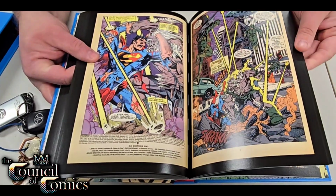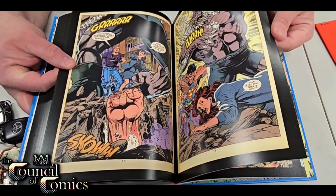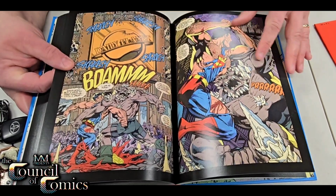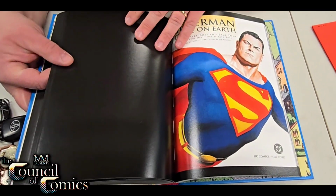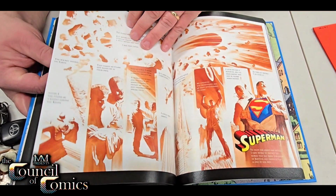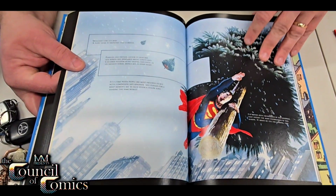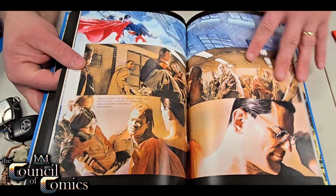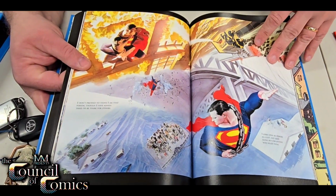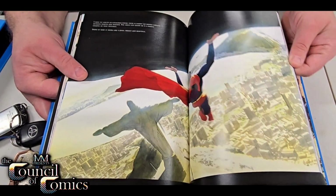Then we get to Death of Superman. Of course, we're doing that. These were all splash pages, right? One of my favorite comics of all time. And then they even put this in, which is not to the original size, obviously, but this is the Alex Ross, Paul Dini Superman from the early 2000s, right? We get this beautiful Alex Ross art in here. Great story, just so classic.